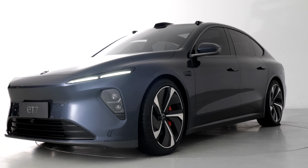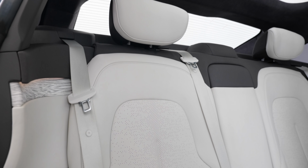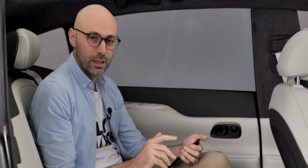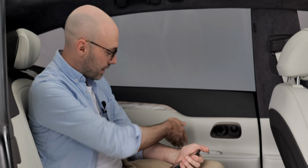Incredible. Now, some of the other materials in here are very nice. They've got the microfiber cloth ceiling, which is lovely to touch. One of the most interesting things is, you'll probably notice there's a lack of door handles in here. So what NIO have done with this car is got rid of the door handles. It's seen as unnecessary bulk and complication, and they replace it with a button instead.